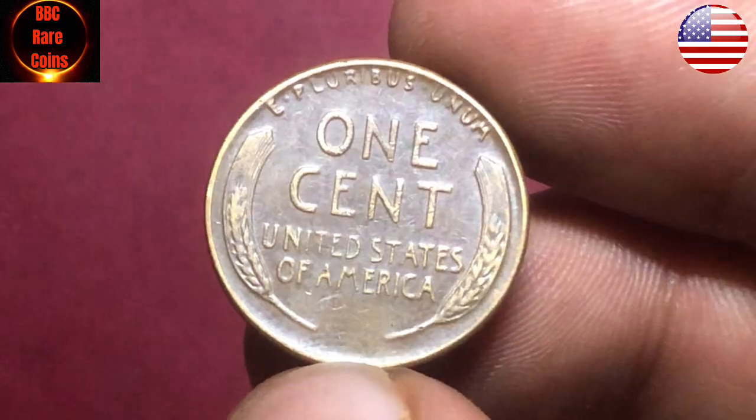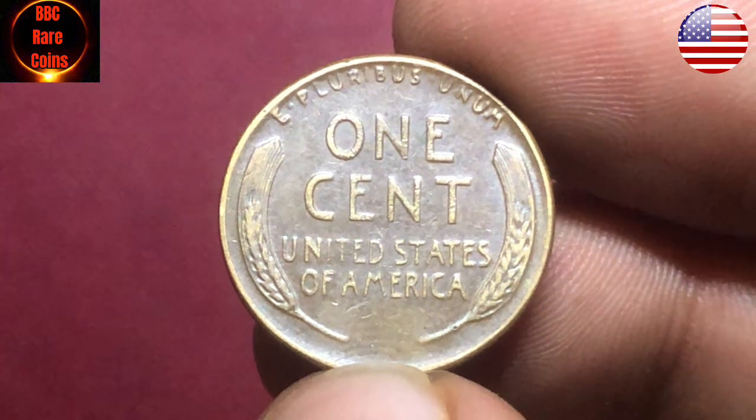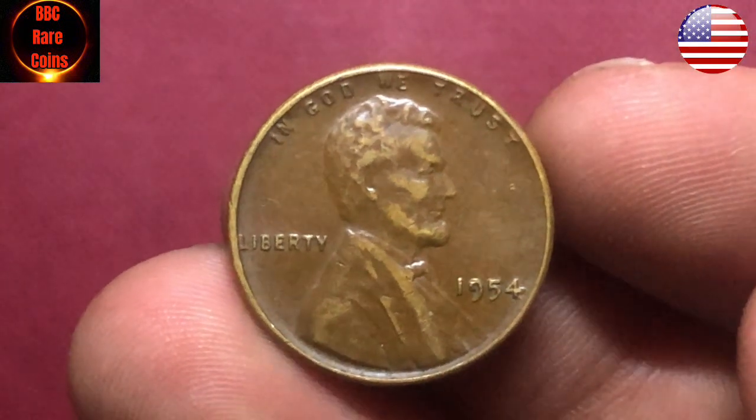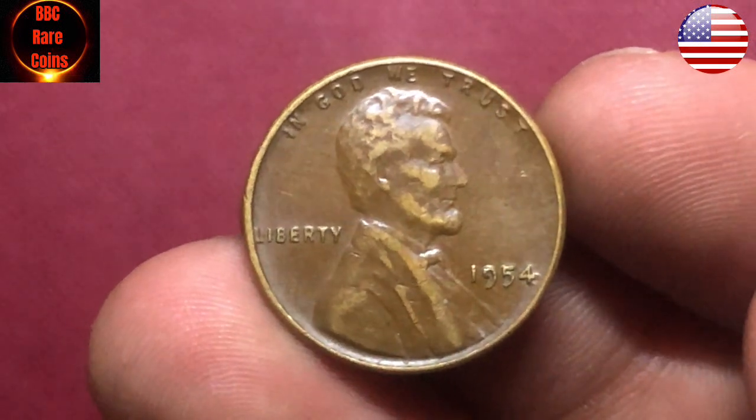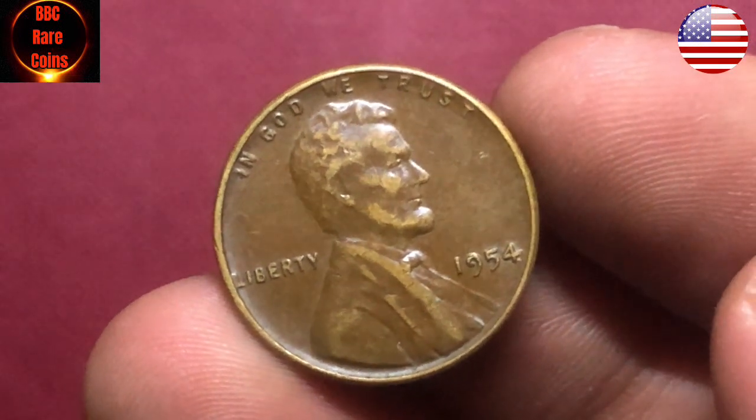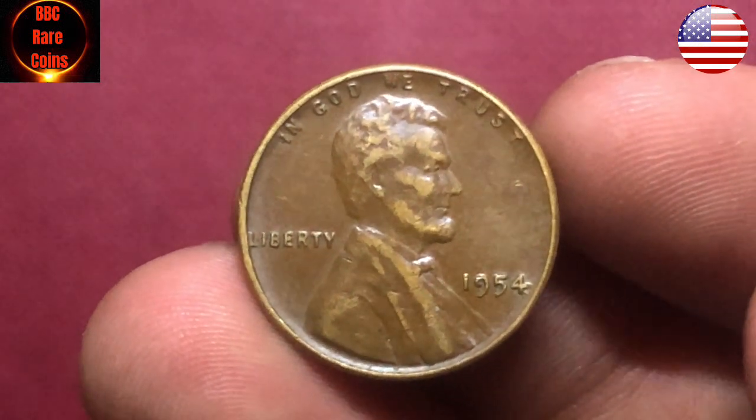And if you think you have one, the next step is grading. A certified grade from PCGS or NGC is what gives the coin legitimacy and sets its market value. Without it, even a real double die might not sell for what it's truly worth.